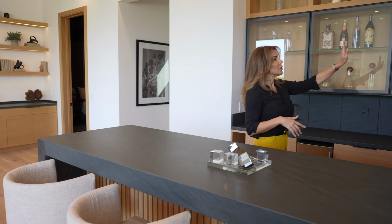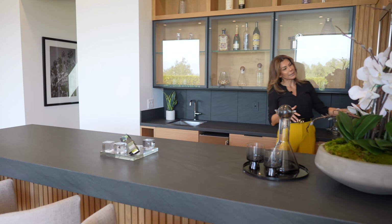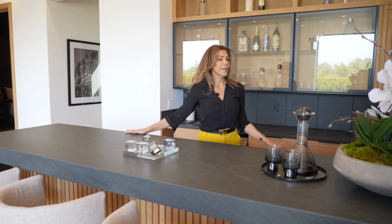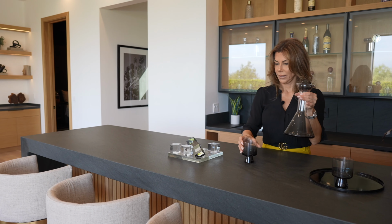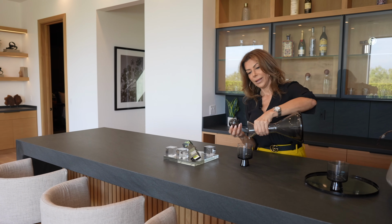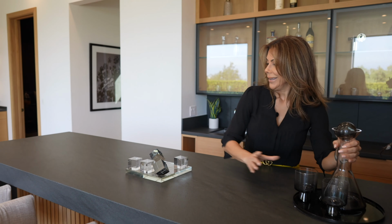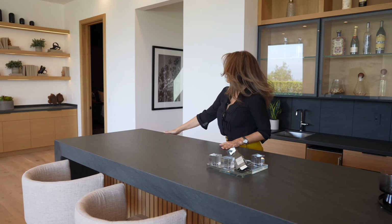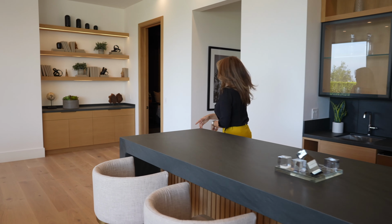And you've got this really great detail in the wood paneling. It's like a fluted detail. Additional wine fridge here. And hey, you can serve some drinks. There isn't anything in there. That's okay. So around the bar area, we're going to surprise you with a theater. So come on over.